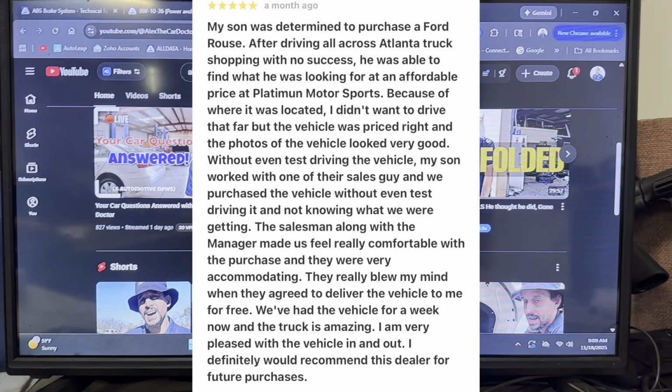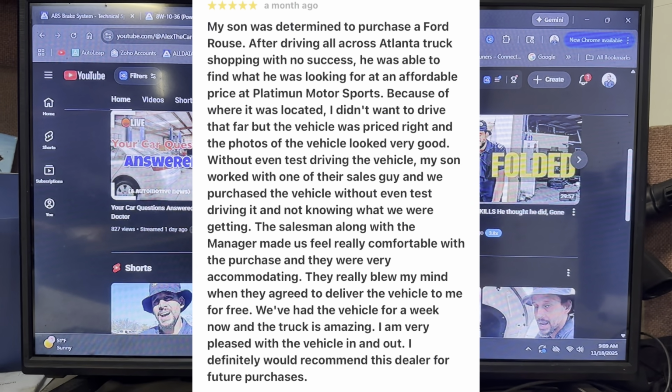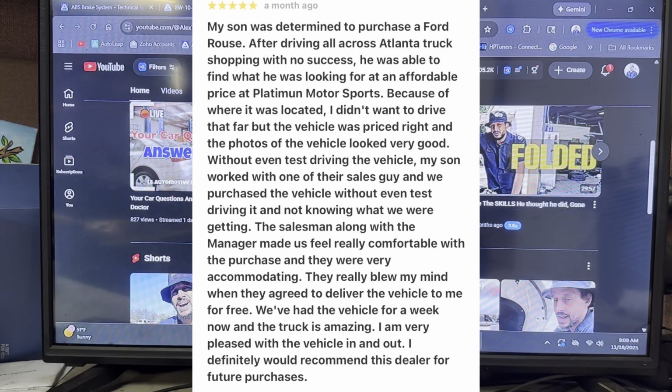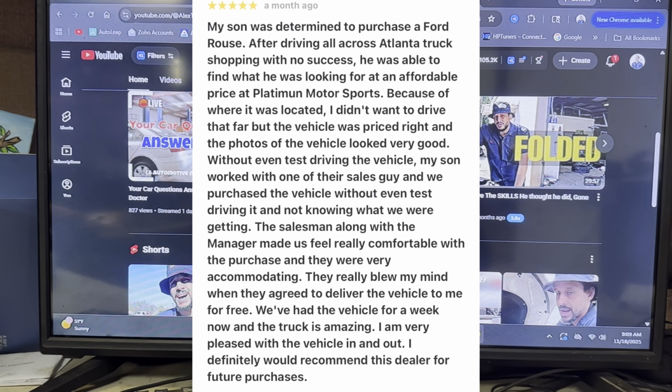So not only did she get it at a great price, a Ford Roush, sight unseen, they got free delivery. Man, because if it's too good to be true, it is what? Say it, folks. It is.